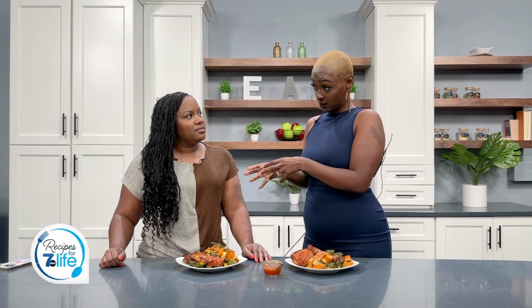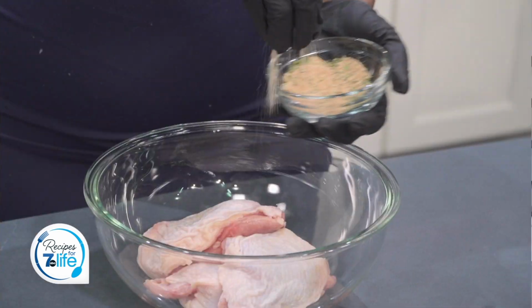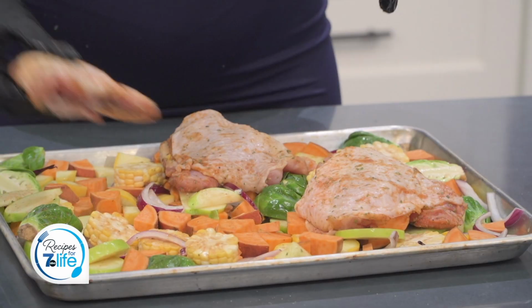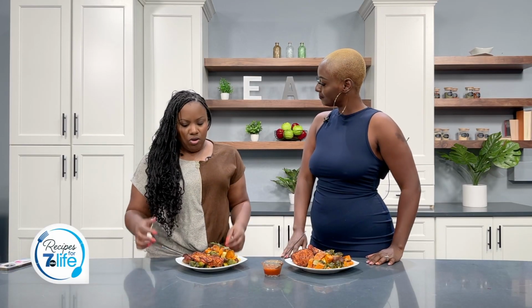Then I take my chicken. And then I make sure I wash my chicken. Please wash your chicken, people. Wash your chicken with some lime and some vinegar. Once you wash that, get it seasoned nice and generously, put it on your sheet pan, preheat your oven to 400, and then voila, magic. Oh, this looks so good.